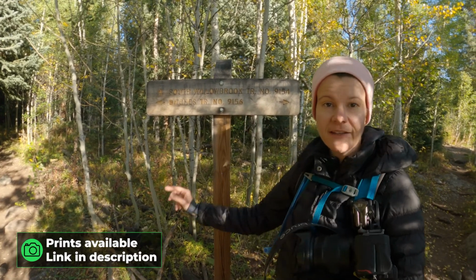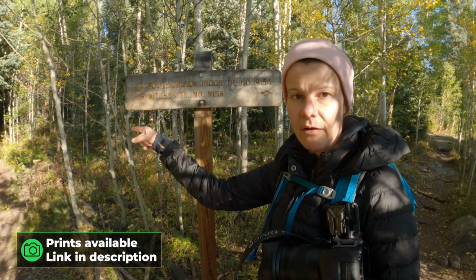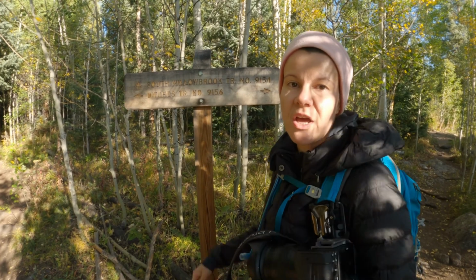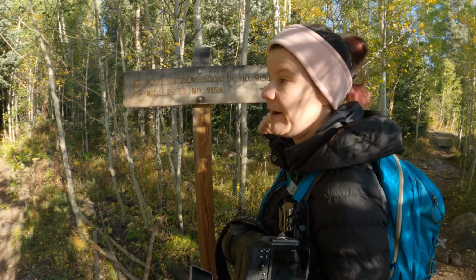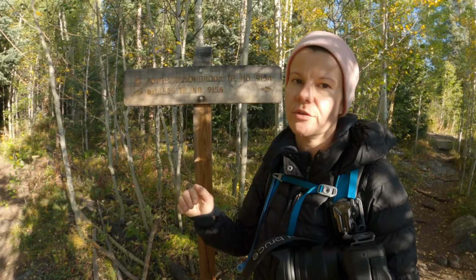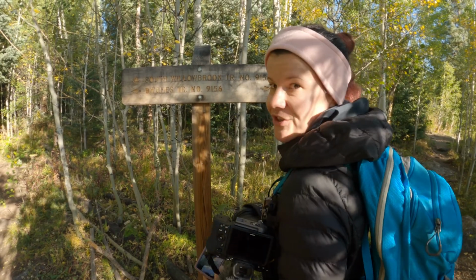So we're at our very first sign, just off the trailhead. Most people go that way on the trail because it's a slower incline, about 800 feet of elevation change, but most of the incline apparently happens on this side. So we're gonna hike it up first and then have a slow, gradual descent on the way back. All right, so let's go on the Ditches Trail.